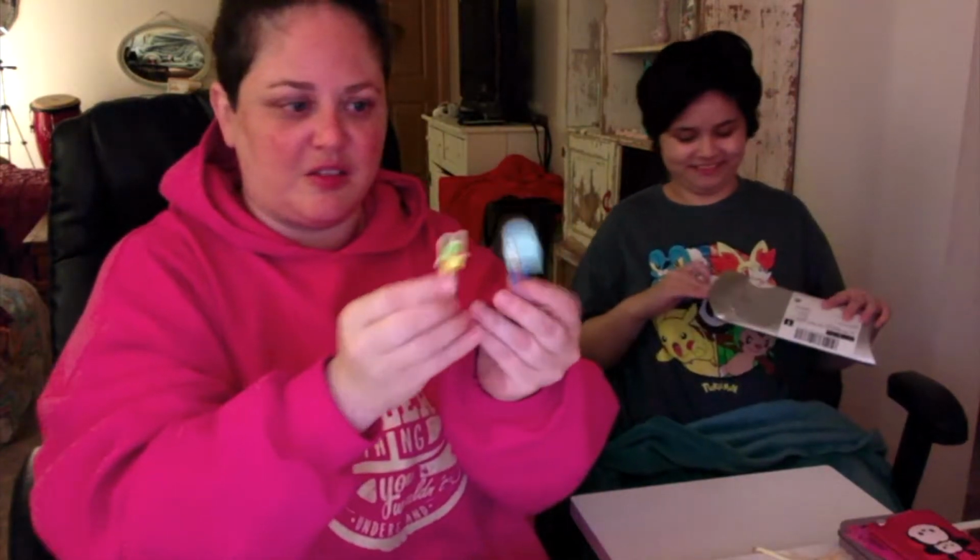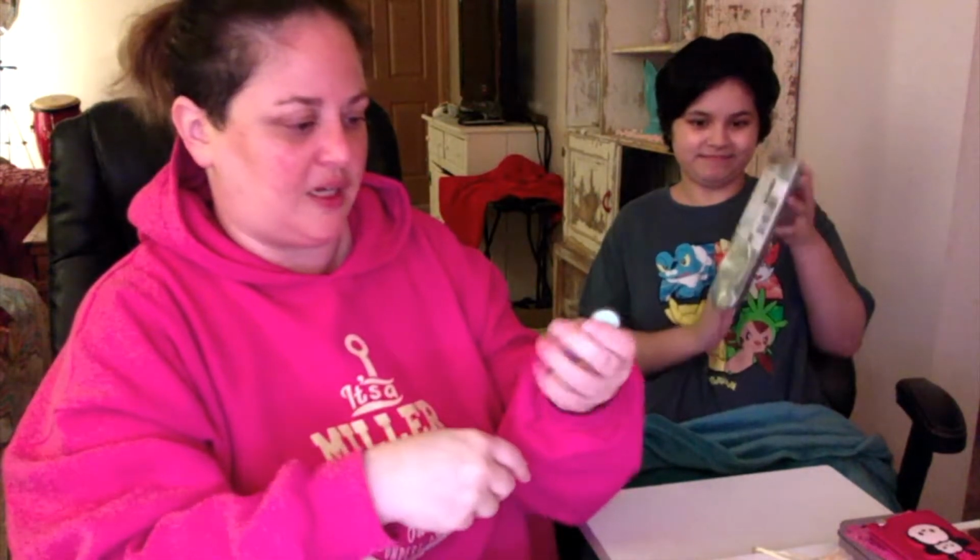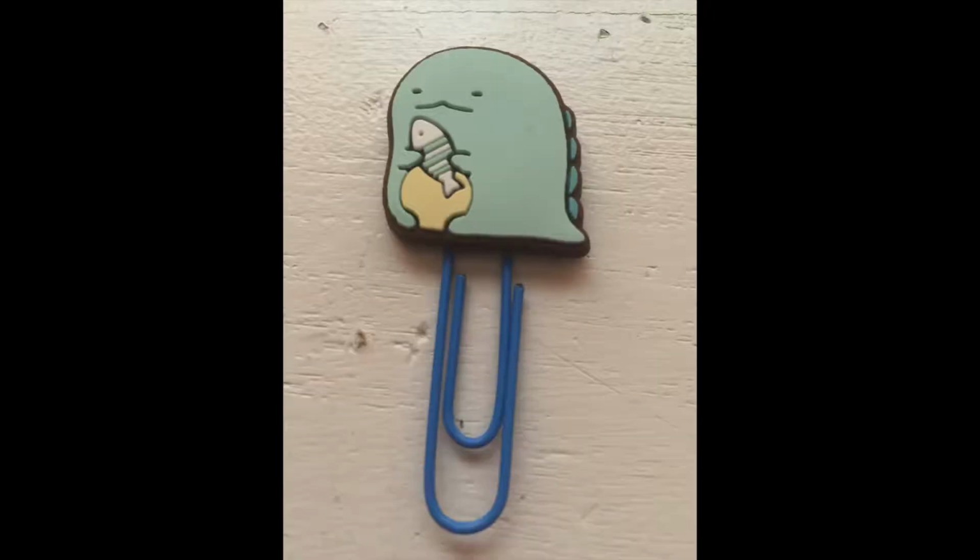I have some, these are ones I got from Morgan. Morgan likes you. So this guy's a little bit bigger. These are like a plastic. Oh, I just noticed my cat's been eating. And this is more of a rubber. This is so cute, I love it. The last thing is the thank you card. Just a little thank you card.